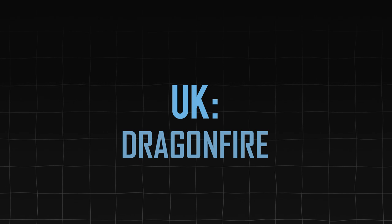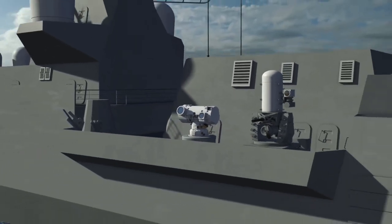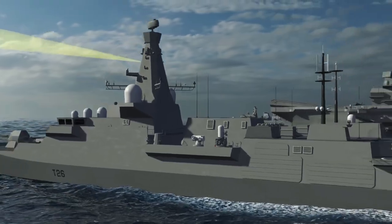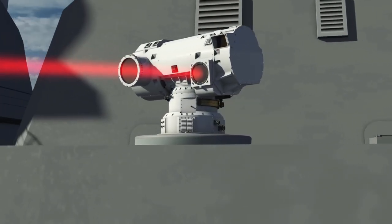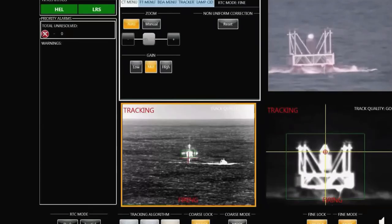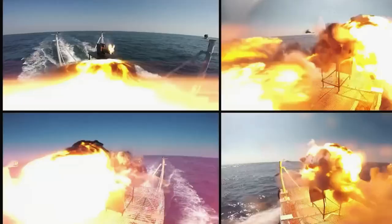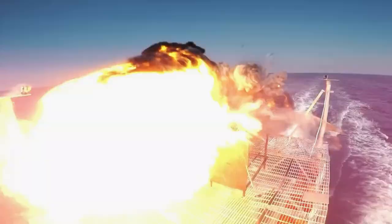UK Dragonfire. Dragonfire is the UK's latest program aiming to use modern technology to create a laser weapon system. The system uses laser beams to take out targets, whether the target is still or moving, on land, at sea, or in the air, it is bound to get blasted.